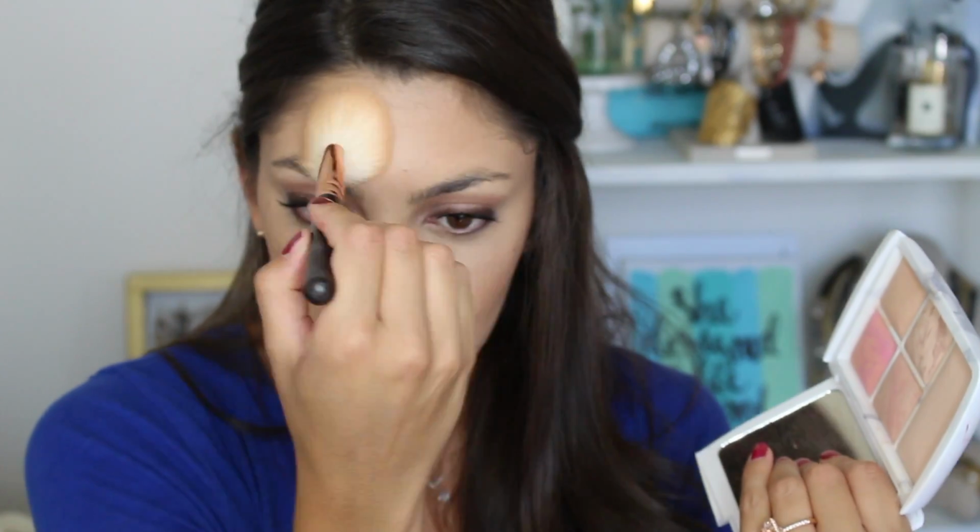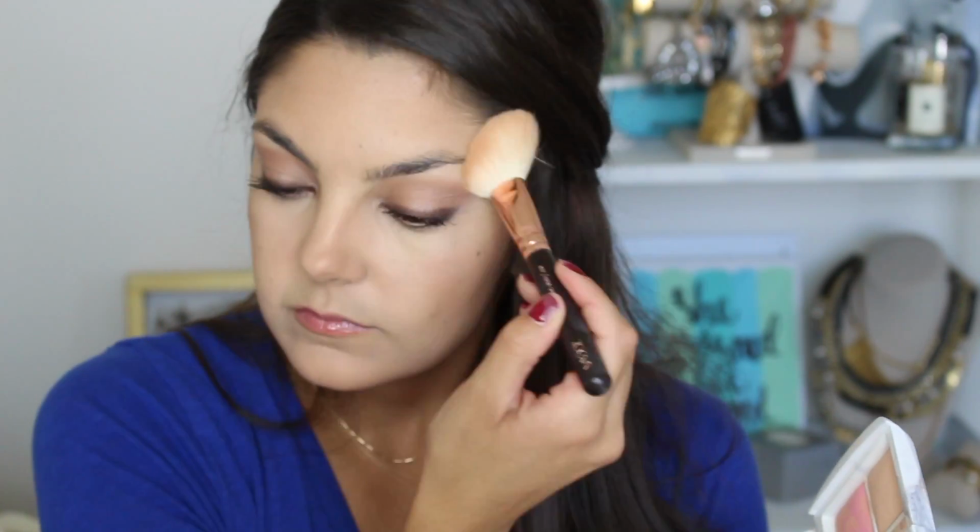I'm gonna just take that setting powder and just go over any place else that I didn't put the setting powder or bronzer, the banana powder. Truth be told, if this was in different packaging, I don't know that I would have bought it. I'm such a sucker. Instead of the blushes in here, I'm gonna be using the one from Fiona Styles.